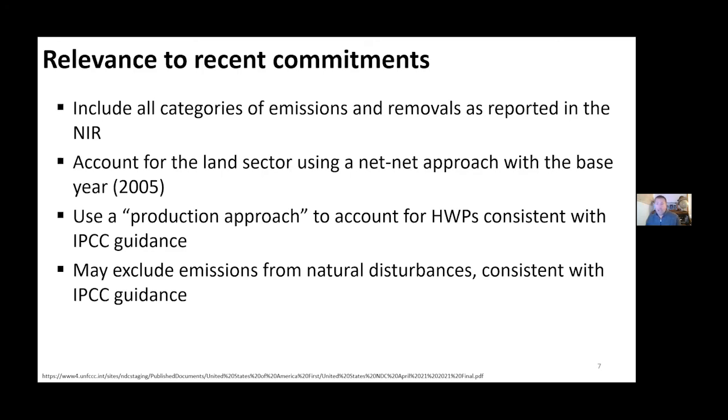So basically just subtracting the emissions from 2025 or 2030 from those emissions in 2005 to understand whether or not we met those commitments. I think really relevant to this particular group is that we'll be using the production approach to account for harvested products, consistent with how the IPCC guidance describes that approach. And then finally, we have language in the recent commitment and also in the commitment put forward in 2015 that we may exclude emissions associated with natural disturbances, again, consistent with IPCC guidance.